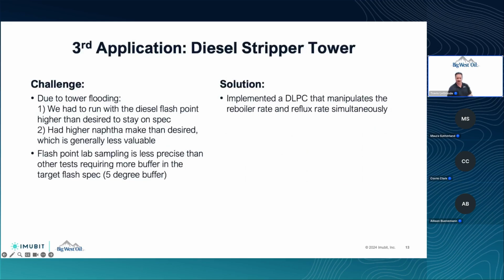The third application was our diesel stripper tower. So due to tower flooding, we had to run with the diesel flash point much higher than desired to stay on spec. So we didn't want that to dip too low. You've got a flash spec that you have to meet to be able to sell your diesel as a product. And just to make sure that we weren't ever going below it, we had a buffer there of about 5 degrees.